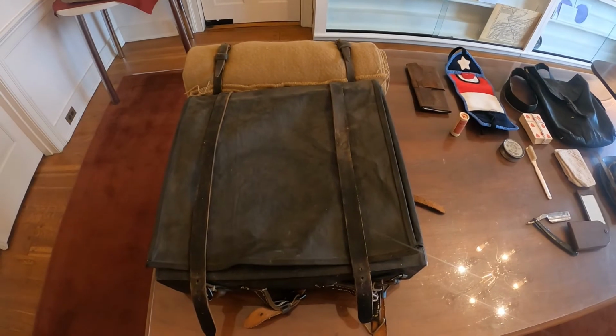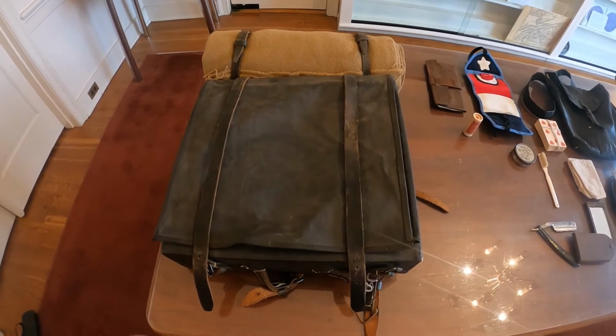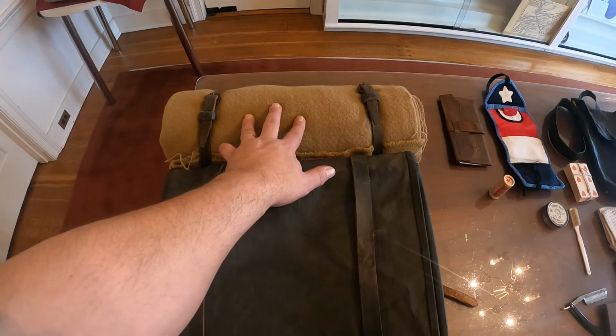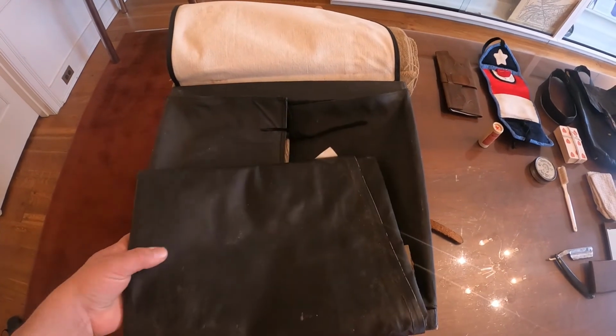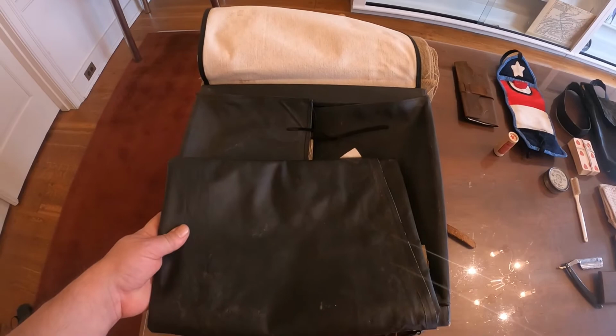Here we have an example of what they would call a militia pack or hard pack. Basically, it's a wooden frame with painted cloth surrounding it. As you can see, I have a blanket at the top. Opening it up to the main compartment, I have my rubber blanket. This would be used in case of foul weather or for me to sleep on a damp ground.